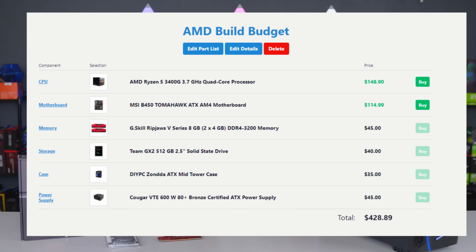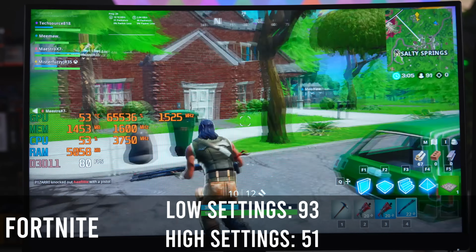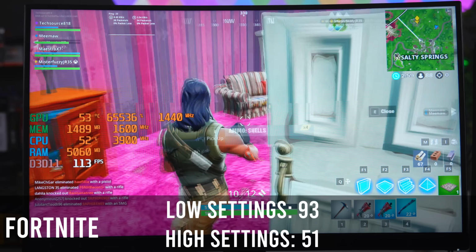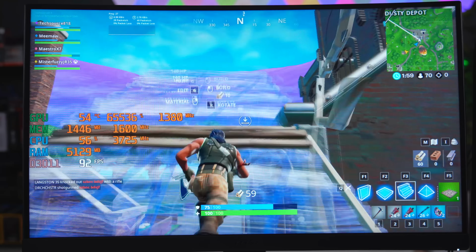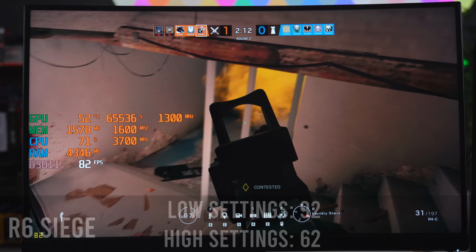starting off with Fortnite. Fortnite on high settings, I was getting an average of 51 FPS with post-processing set to low and anti-aliasing set to off. I wouldn't say it's playable in high settings since you can't even break 60 FPS. However, lowering the settings to low, which is what you're seeing right now, we can achieve around 93 FPS, which is definitely playable. Next up is Rainbow Six Siege.